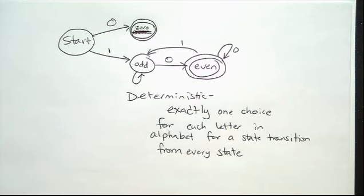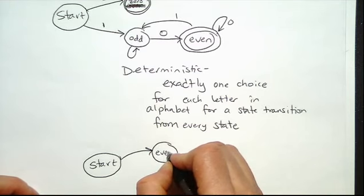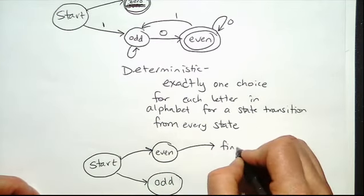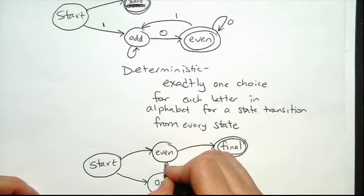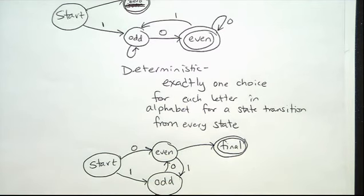So another way to draw this in a non-deterministic way would have been to go to the start state and to have an even state and an odd state. So this is a non-deterministic state machine that will do the same thing. This epsilon is the empty string, and it's going to randomly figure out that I'm at the end of the string and jump to the final state whenever it figures out that it's at the end. That's non-deterministic because I can't actually tell that I'm at the end of the string until I'm at the end of the string.